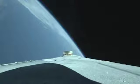Core booster is now throttling down as expected. Standing by for BECO. And we have BECO, booster engine cutoff, standing by for stage separation. And we have good indication of stage separation. Nozzle extension is now deploying.